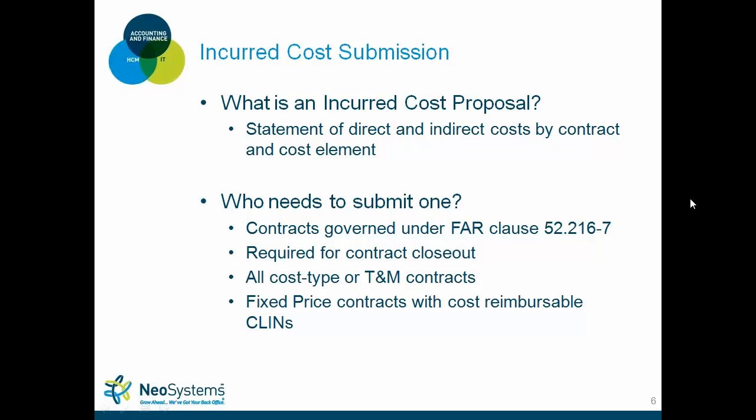And one of the other things to mention is that just because you are required to do one because of the clause being in your contract, you may not need to submit it, because you may not have an assigned cognizant DCAA office and an auditor assigned to you. Just because you don't have an auditor or an office assigned to you doesn't mean that you don't have to do it. That just means that you have no one to submit it to. So make sure that if you have that clause, and you are required to do it because of the contract, you have to do the incurred cost submission.